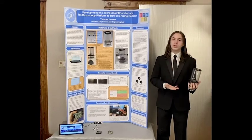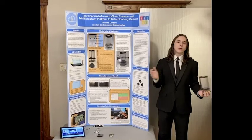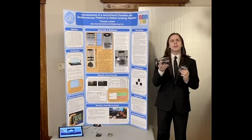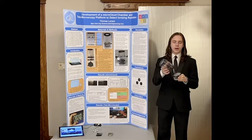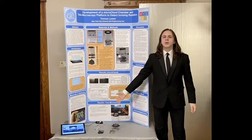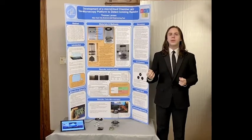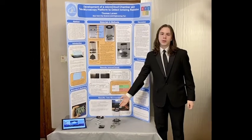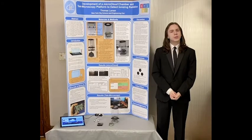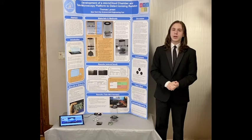Introducing the microcloud chamber, which uses background radiation to replicate the effect of a full-size cloud chamber on a miniature scale. The cloud chamber is split into two halves, which work together to create the necessary conditions for cloud formation. It also uses digital microscopes to capture and broadcast a video of the experiment in real time. This video output is fed through a server which I created, which can be accessed by anyone, anywhere on the planet.